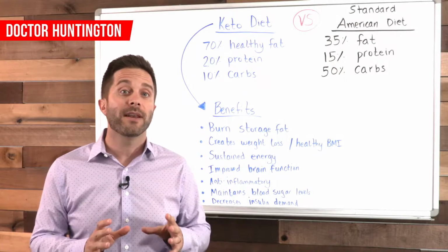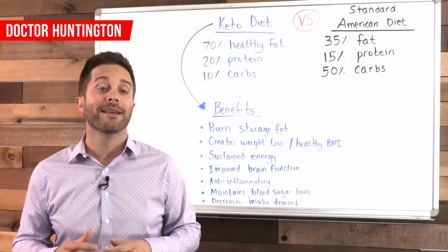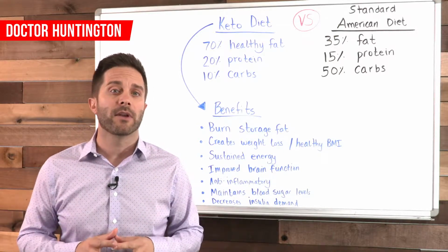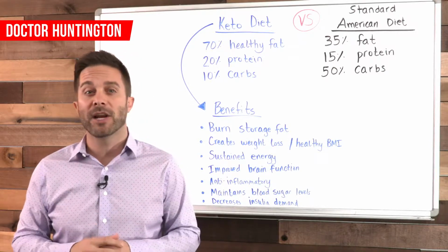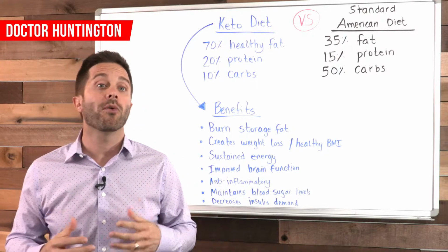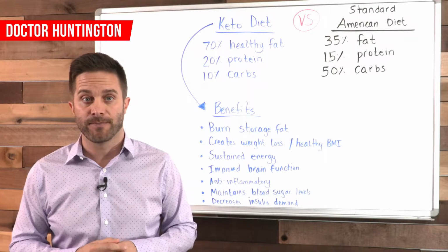Now, another benefit of keto is that it lowers blood sugar levels and reduces your body's demand for insulin. And since reducing carbohydrates and sugar and weight are at the root of diabetes management, this type of diet has shown enormous success for controlling these factors and even eliminating the need for blood sugar medication on occasions.